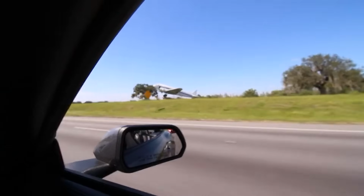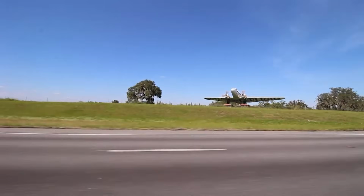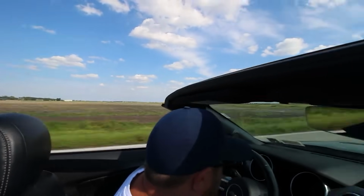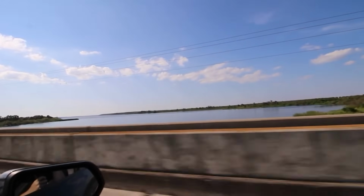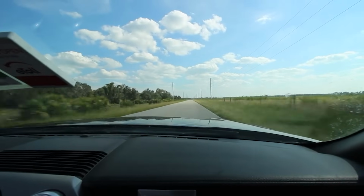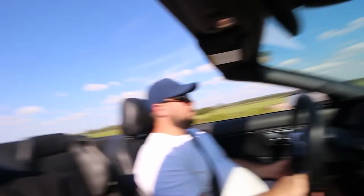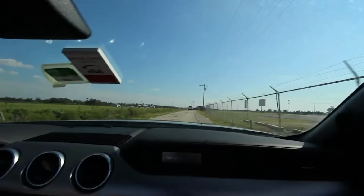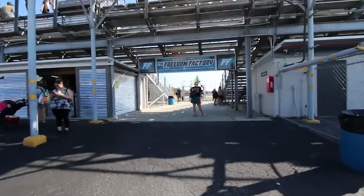This is proper. In Florida at the moment with Richard, got a Mustang, and we're going to cruise over to Bradenton to go and check out Cletus's Freedom Factory, is the plan. We made it. Lots of straight roads. Drag strips over there. And Freedom Factory's over there.